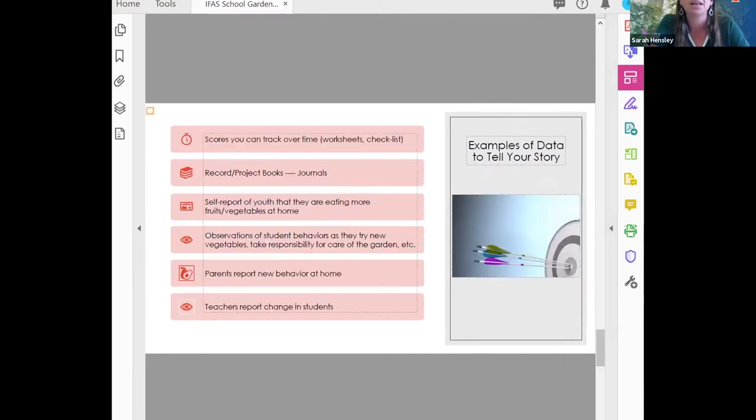So some examples of data to tell your story that may result from using a couple of those techniques earlier. Sorry about the double use of result there. But score sheets, you can track over time. If young people are completing worksheets as part of your program, if you have a checklist, you can go through and check off the things that young people are doing. Keep track of those scores.